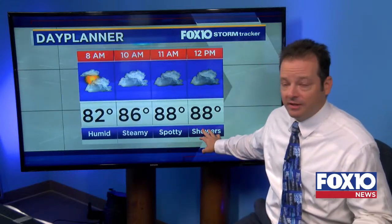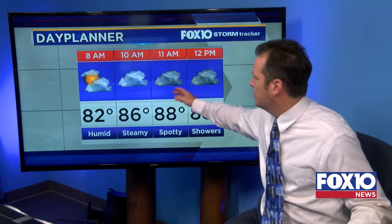All right, so your planner. Same deal, same thing I just said. I'm going to show you a lot of rain chances on the planner through the day, but that's because some are in our viewing area. We have a large viewing area. There's going to be showers around. So as we go later into the morning, we'll start seeing some spotty showers.